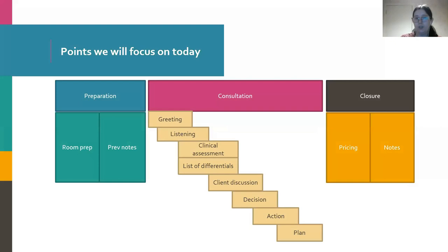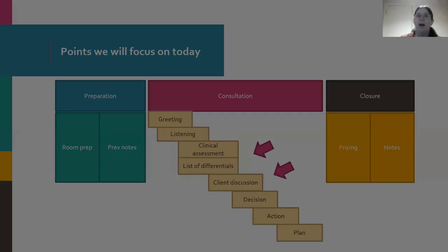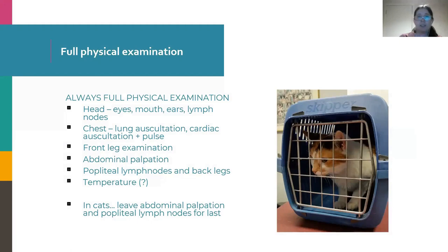For the consultation and some of the areas and answering the previous question, we're going to focus on two particular stages of the consultation, the mixture of clinical assessment and differentials, and then client discussion. This, you've heard it, but you may not do it, or you may not do it in every single case. Always full physical examination from head to tail, or tail to head. I go tail to head in the aggressive dogs. And your own method, the one that works for you.